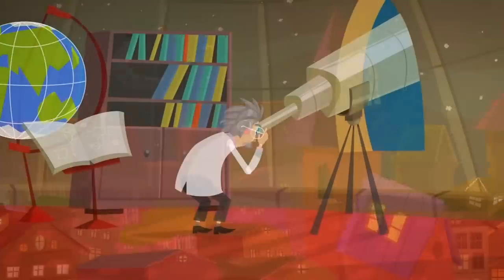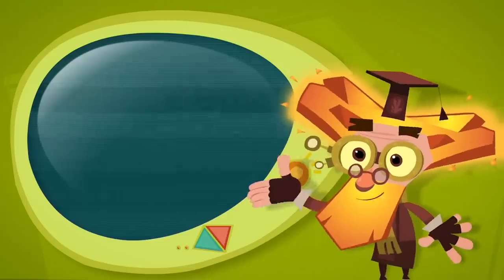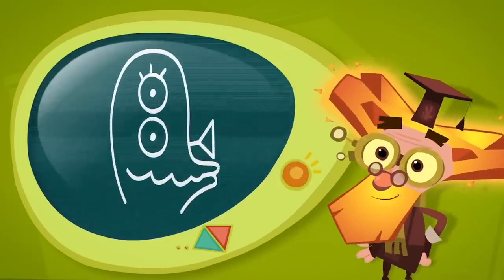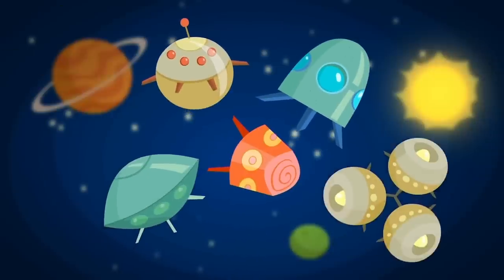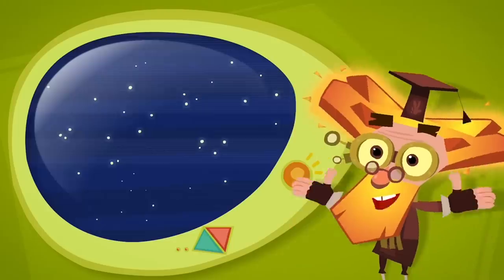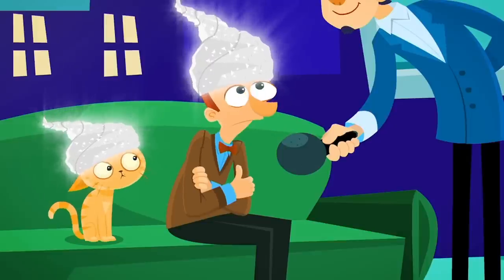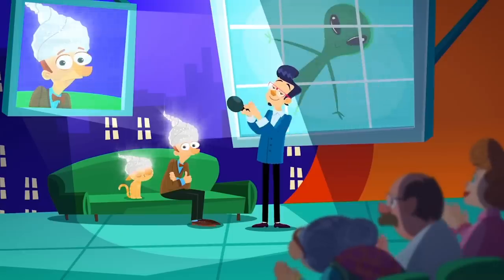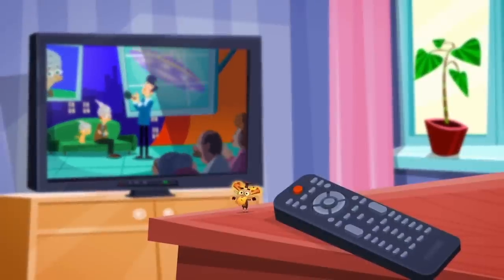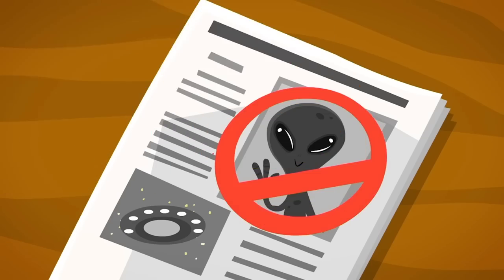Since ancient times, people have wondered, is there life on other planets? What might aliens from outer space look like? And what kind of spaceships do they travel in? There are some people who say that they've seen alien spaceships and that they look like flying saucers. There are even some people who say they've actually made contact with aliens. But personally, I'm sure it's just their fantasy. And science hasn't been able to prove any of these stories either.